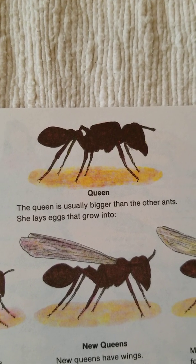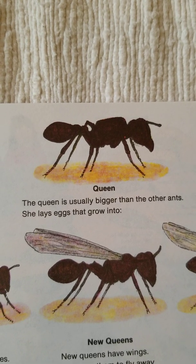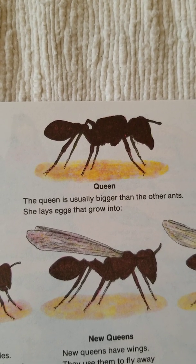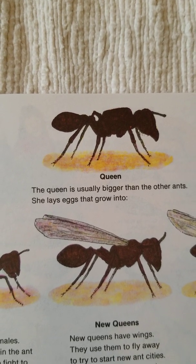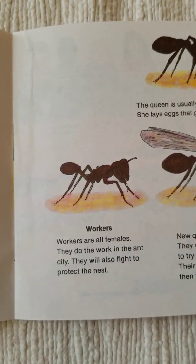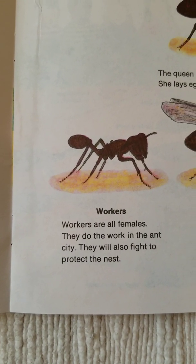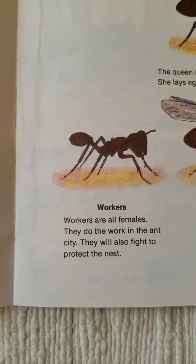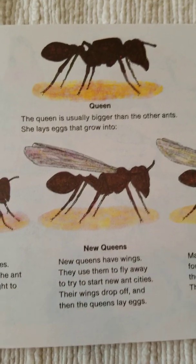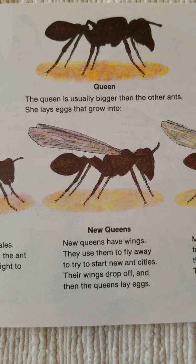The queen ant lays thousands and thousands of eggs. Most of the eggs grow into worker ants. There may be only one queen ant in an ant city, but there can be many thousands of workers. This is a worker ant. Workers are all female ants. They do work in the ant city, and they will also fight to protect the nests. And the queen ant is usually bigger than the other ants.